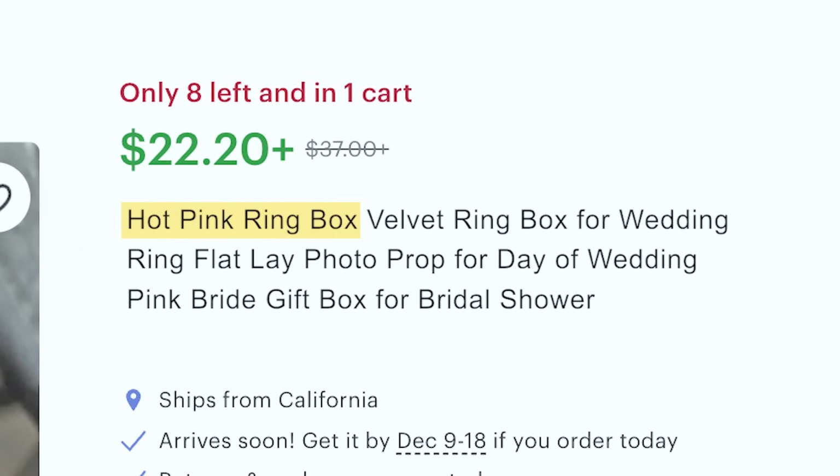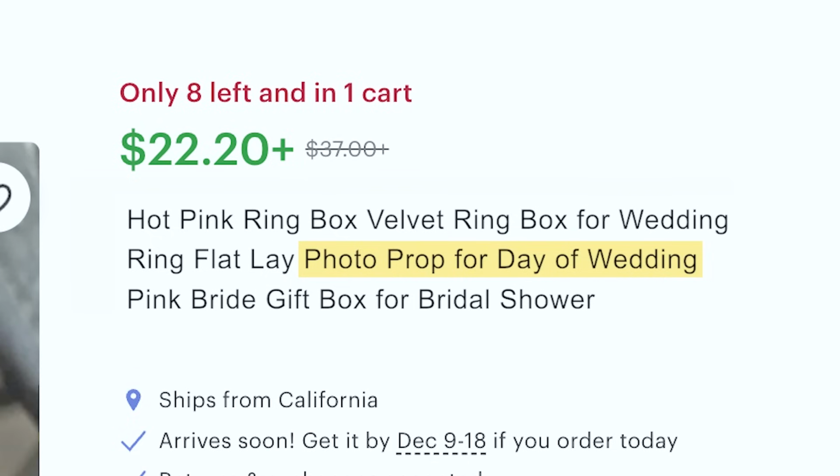So now you are captured in searches for hot pink ring box velvet, velvet ring box for wedding, wedding ring flat lay photo prop. That's a long tail keyword. Photo prop for day of wedding, wedding pink bride gift box, gift box for bridal shower. So you can see you're showing up in so many different long tail keywords where this item would be relevant.